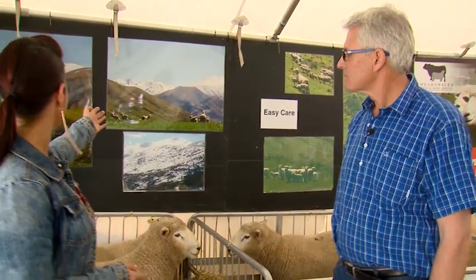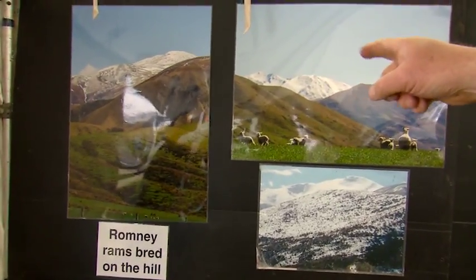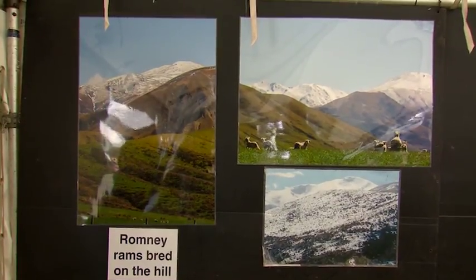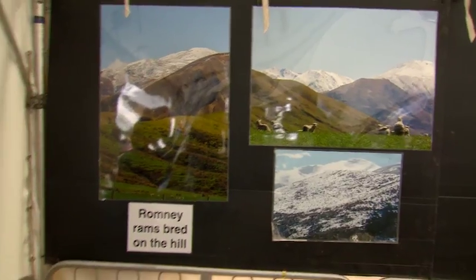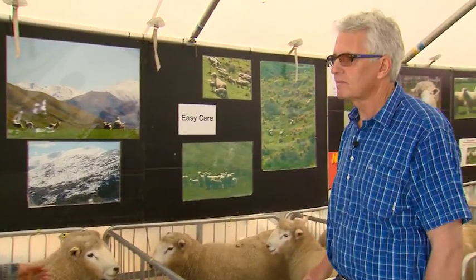And up here is the country we run them on. This is Mount Dobson ski field in the back. We run up to 2,000 feet there, and those sheep lamb on that country unshepherded and have now for 25 years. We can get a bit of snow up there, as you can see. We're quite cold over the winter.